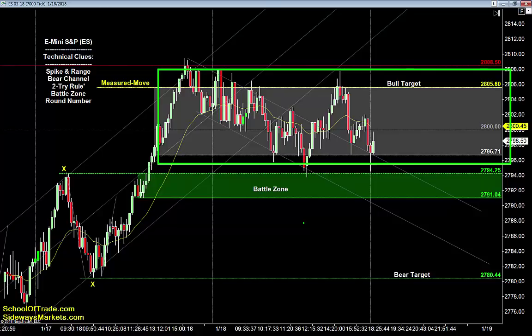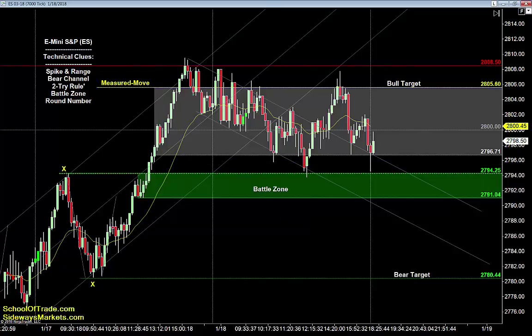Just always remember this. It's always better to have a narrower channel or a narrower range. That's one of the good rules or guidelines to follow. Anytime you're thinking about drawing a channel, narrower the better. Anytime you're thinking about drawing a range, narrower the better. Because what we're going to look for here is a buying opportunity with a target going back to the high of the range.